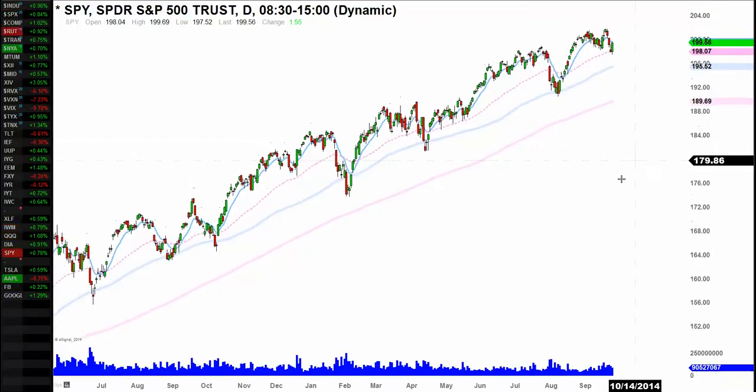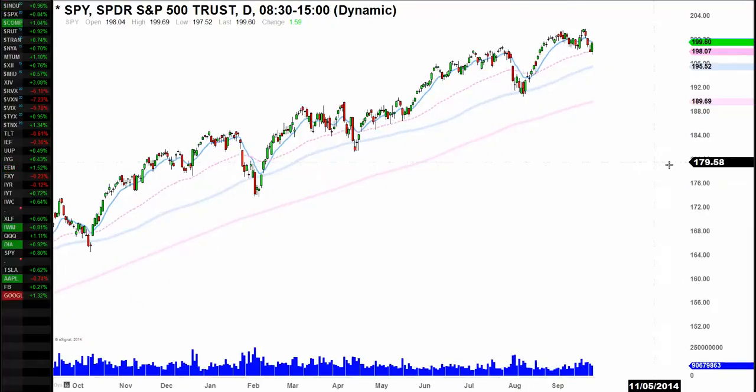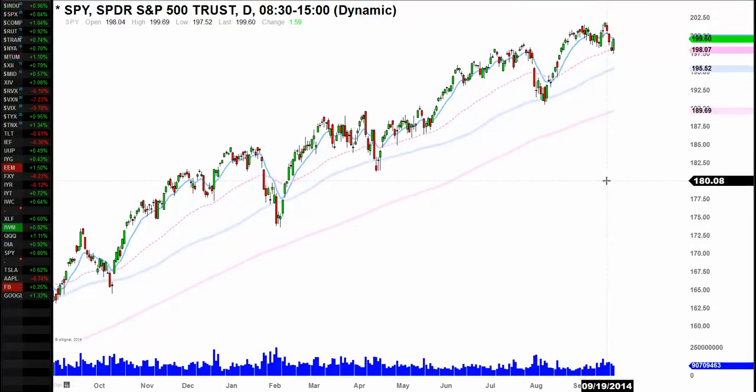If the Spider loses the 10 and 20 EMA on the daily chart, then obviously we said to look at the daily 50 MA. As long as that 50 MA is there, the benefit of the doubt continues to go to the buyers for the intermediate term. When we lose the 10 and 20 MA to the downside, in the minor term, the benefit of the doubt actually goes to the bears. Minor term being very, very short term.